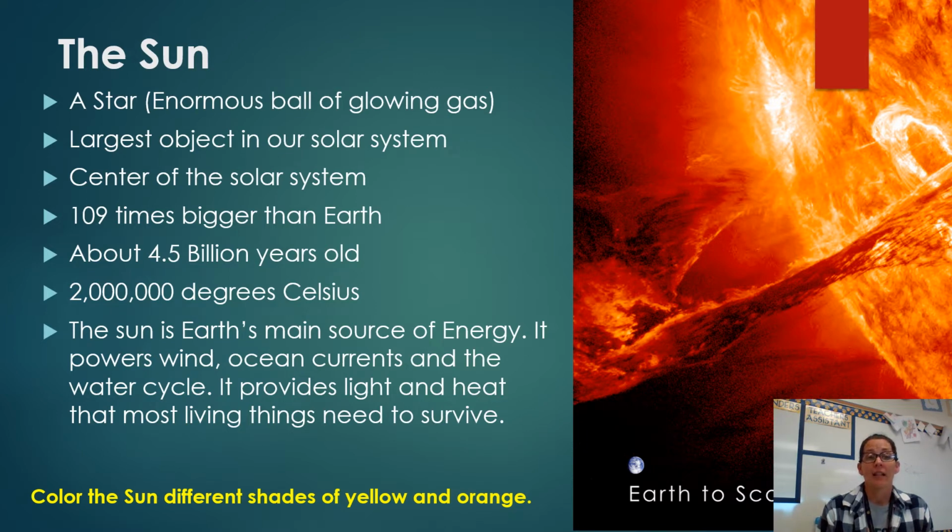The sun is a star. It's an enormous ball of glowing gas, the largest object in our solar system. It's the center of our solar system. You remember the gravity from the sun is what holds all the planets in our solar system in orbit. It's 109 times bigger than the Earth.